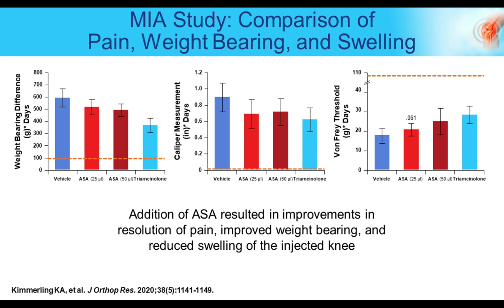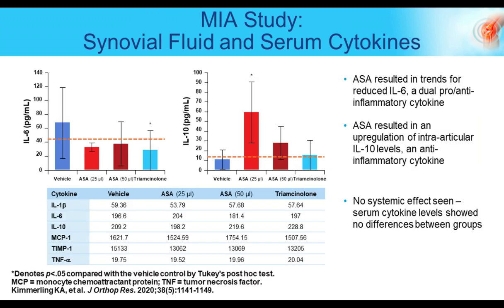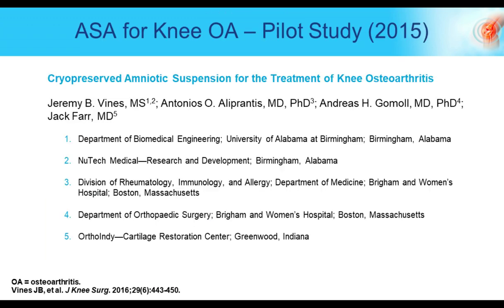So in summary, injecting ASA resulted in improvements in pain, weight bearing, and swelling of the injected knee in comparison to the negative control of saline. If you look at the synovial fluid and serum cytokine measurements, there are trends for improvement. So certainly IL-6 decreased with the ASA as well as the steroid injection. IL-10 is an anti-inflammatory cytokine, so it's a positive cytokine, one we like to see. That was much increased with ASA injection, interestingly enough, more so with the lower dose than the higher dose. And importantly, there were no negative systemic effects that we're seeing.